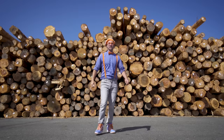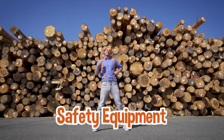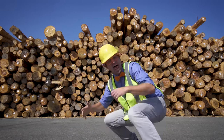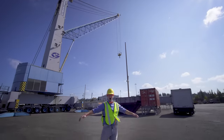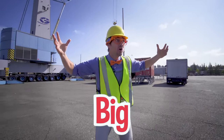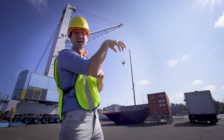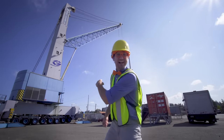So, I think we should explore the port. But first, I need some safety equipment. I love being safe. All right, let's go explore the port. Whoa! Do you see that? That is a crane, and it's so big. I love cranes because they can grab things from the ground and lift them really high up in the air. Yeah, really heavy things. I'm gonna go explore this crane.